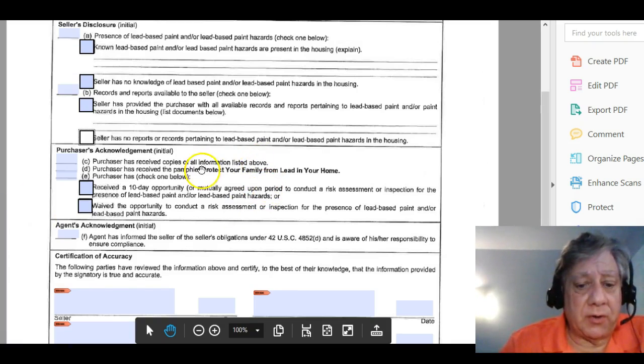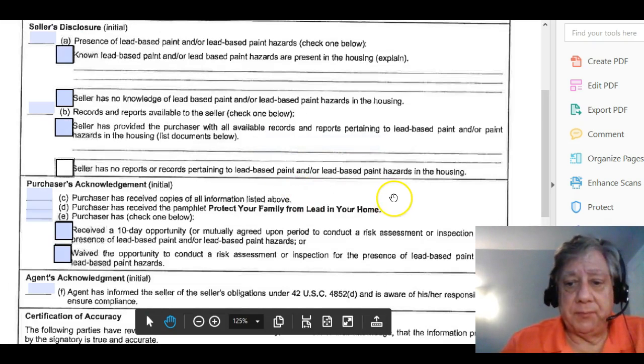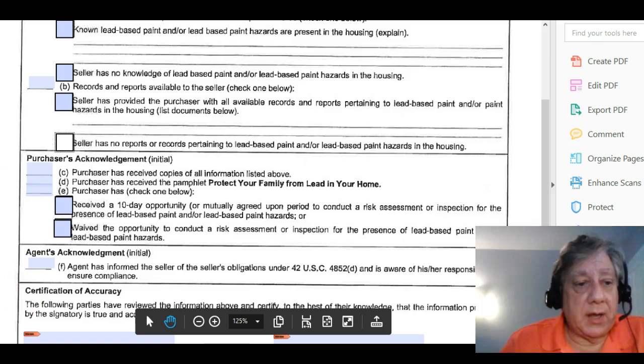Now, you're going to, and let's just see if I can increase this here a little bit more. There we go. Yeah, that looks better. Get rid of that box there at the bottom.